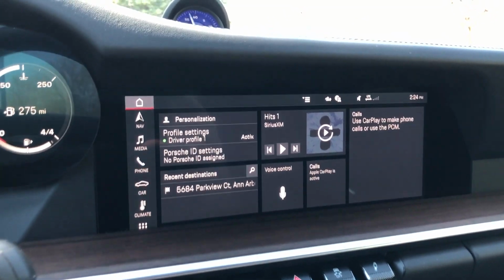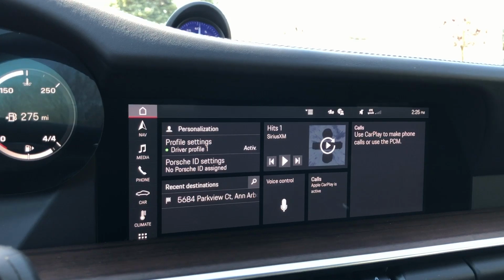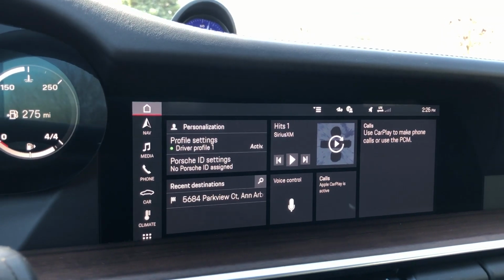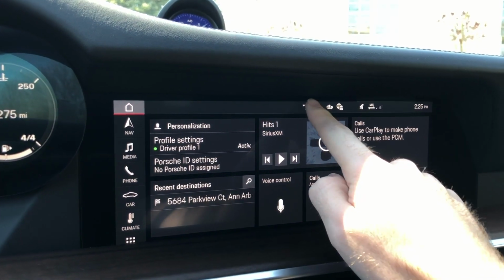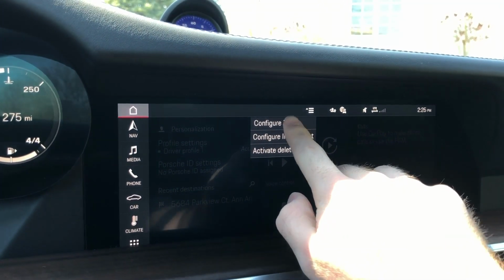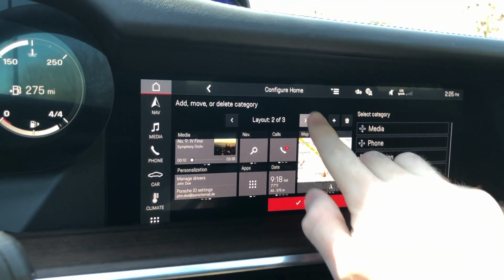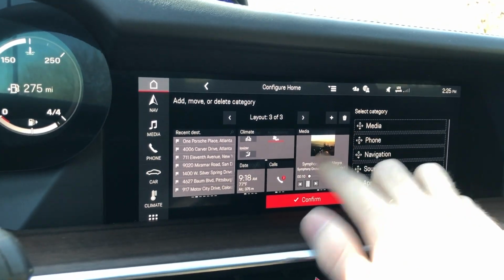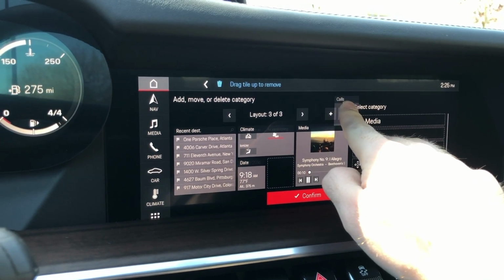The screen you're looking at right now is the base home screen that starts up as soon as you start the car up. One of the cool things I like about this screen is the customization of it. If you go up into these little 3 tabs up here, you can configure your home. This gives some preset layouts, but if you don't like those, you can just pick one up and drag one of the tiles into the trash.